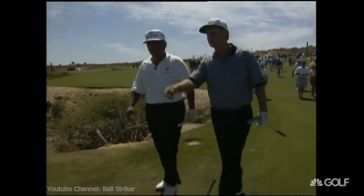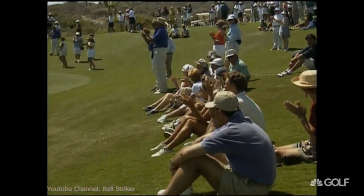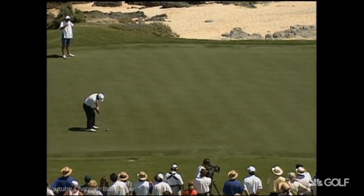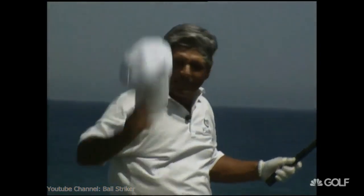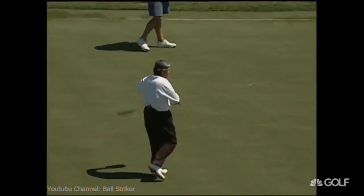Well, here come these two old adversaries who've given us another great show here today. So about 35 feet. You've got to be a little careful. It goes up over the hill and then down away from you right there. Look, this is really going. Well, if there was any chance for Jack, it just went down there. How about this? A birdie here on the hole.